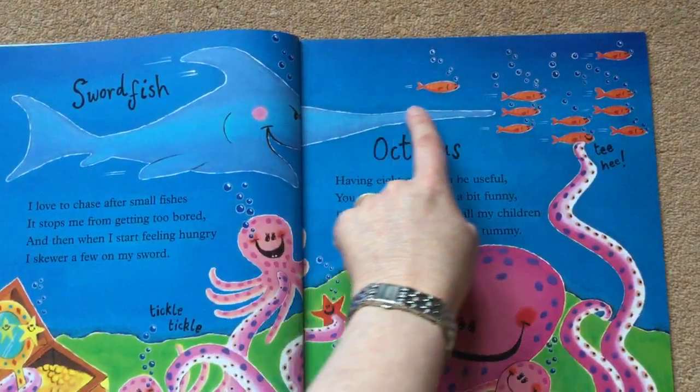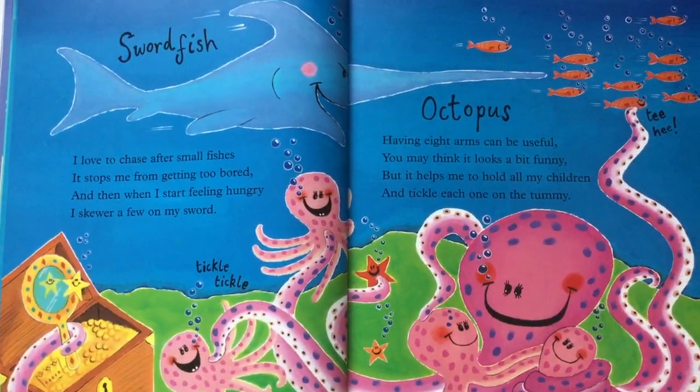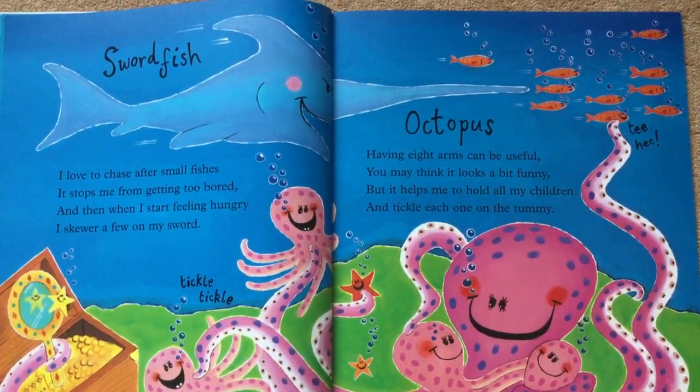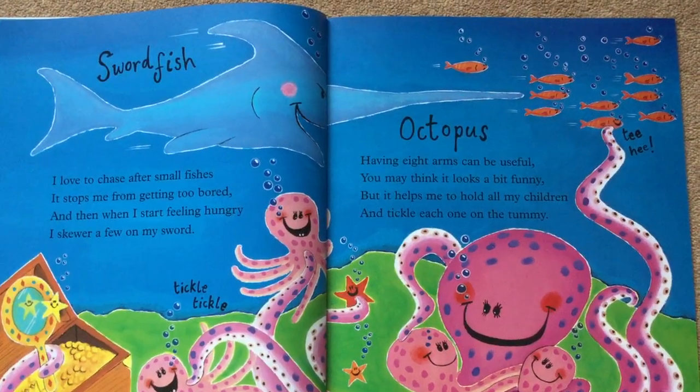Here's a long one. A swordfish. I love to chase after small fishes. It stops me from getting too bored. And then, when I start feeling hungry, I skewer a few on my sword.